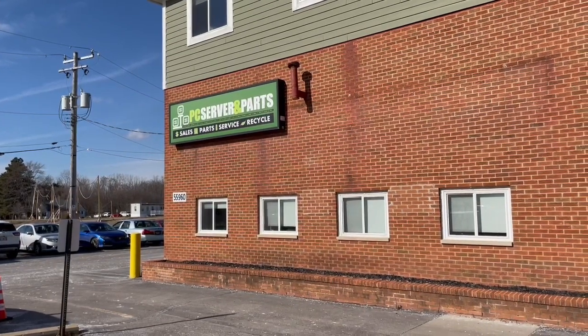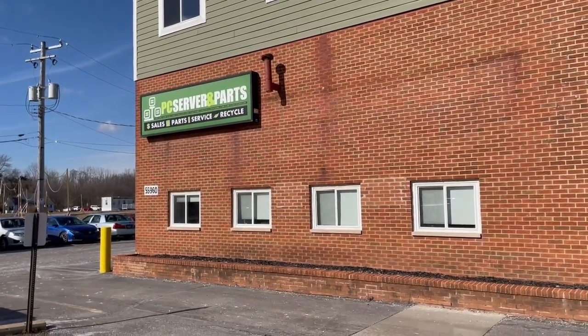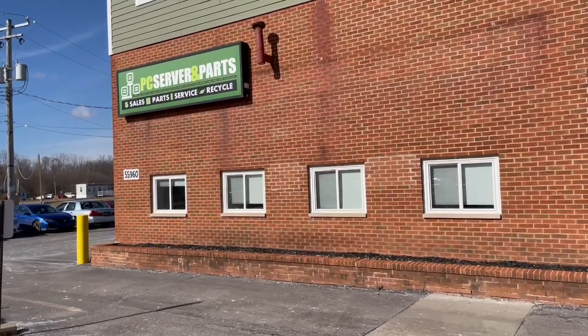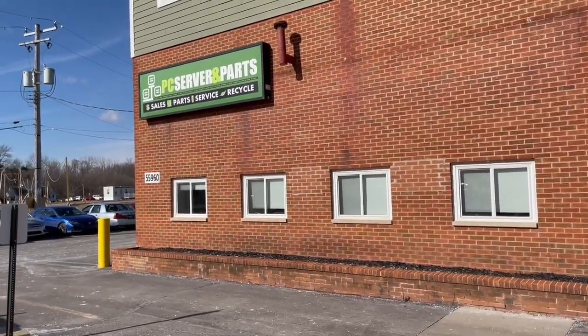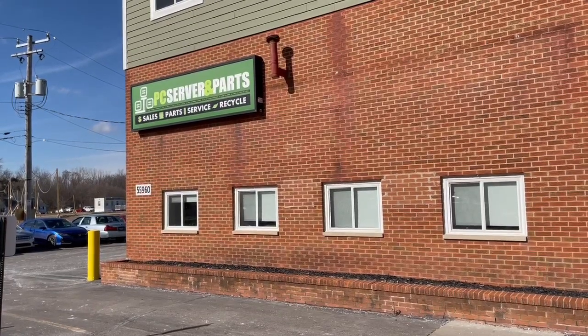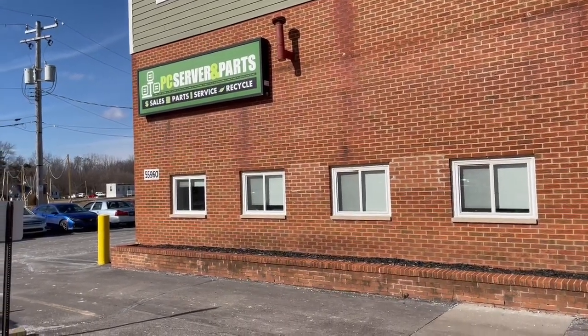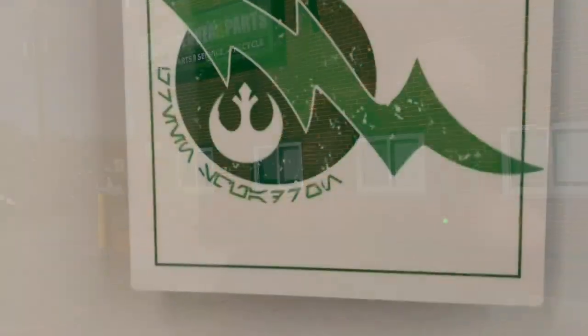So this is what it looks like from the outside. Nothing too fancy or in your face. Just a little sign, PC server and parts. But yeah, we're definitely here now. So we're gonna head inside, or I'm gonna head inside. I don't know if they allow video recording, so we'll find out. But if not, we'll see how big these things are here in a moment.